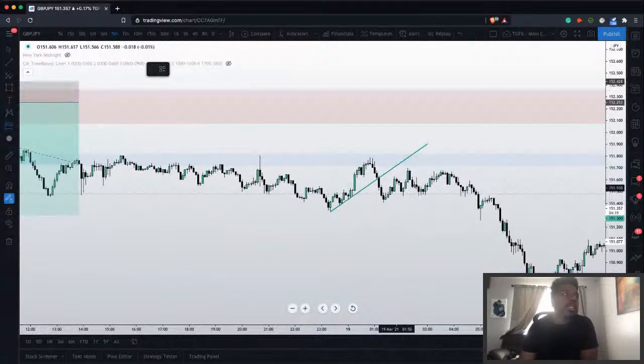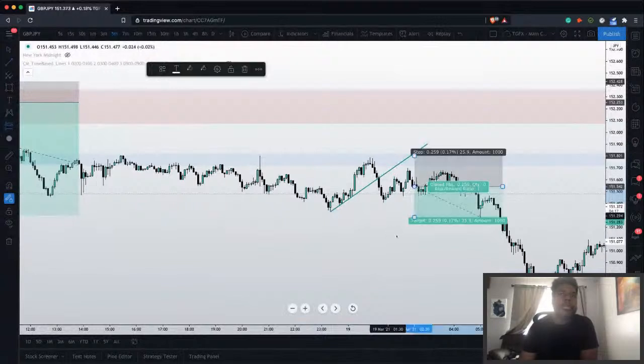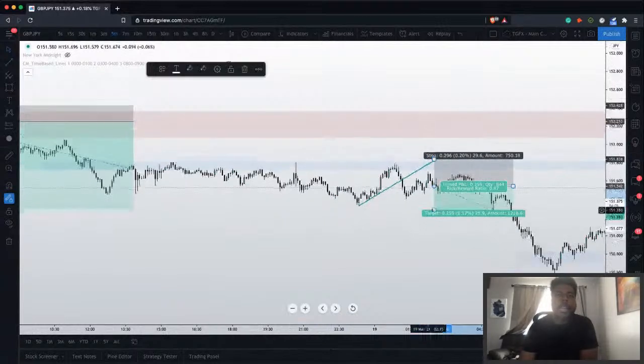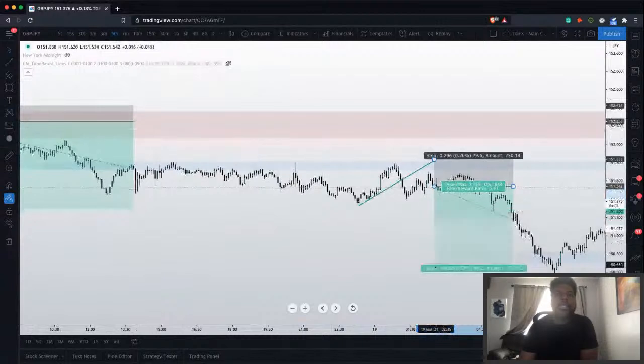All right, so we took the market there. We could just put our stop loss above once again. So that one would be about a 30 pip stop loss in this case. And down to the next swing low is over a 1 to 3 risk to reward trade.